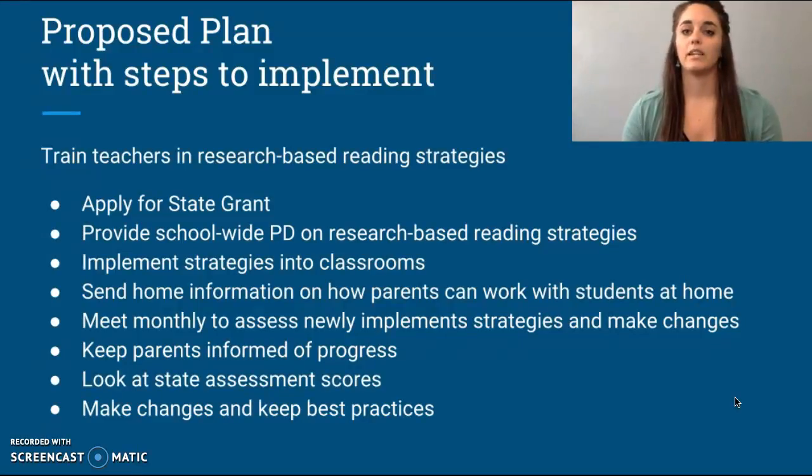What I found out, and what the reading specialist found out going into classrooms and watching teachers teach, is that they didn't seem to know how to differentiate instruction or what kind of research-based reading strategies were working well and how they could change their teaching strategies. So what I want to do is apply for the grant in order to get some funding, and then provide a school-wide professional development on research-based reading strategies. This way my teachers will know what the new practices are, and then they can be taught how to use those practices and then go back and put them into their classrooms.